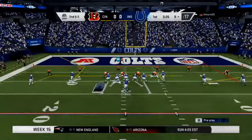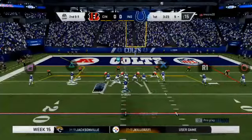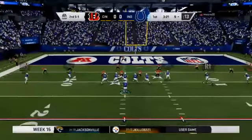Watch the run. Good shot, baby. That's a baby shot. Mike.